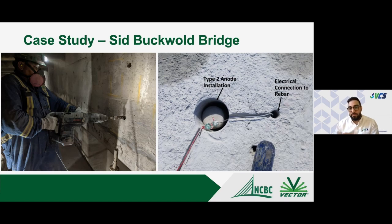But we also have remote monitoring systems where data loggers are installed and connected to a satellite. And we're able to monitor the performance of the CP system sitting in the office on a website and just collect at whatever frequency we would like to set it at. We could collect data every second, or we could collect data every week. And so those are the two different types of monitoring systems that we have. And typically with monitoring systems, we provide an annual report.